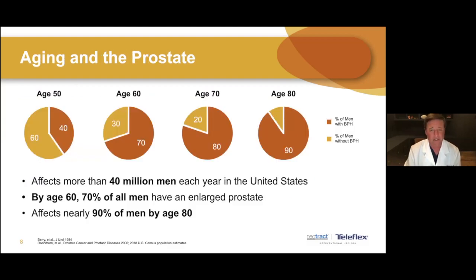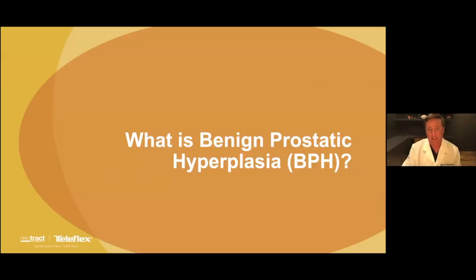This slide basically shows that as you get older, the number of men who have problems with their prostate increases, and we're talking mainly about voiding. Your prostate tends to change throughout time and affect the way that you urinate.